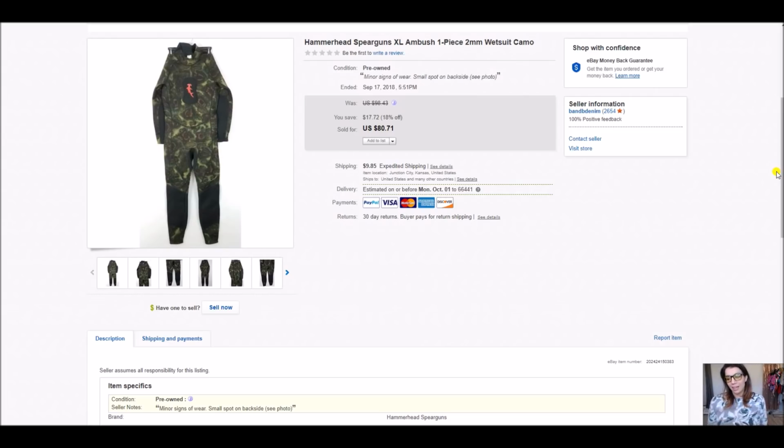But I knew it was probably going to take a while to sell, and it did. It took about 9 months for it to sell. It did sell here for $80.71. The shipping is incorrect, though. The buyer did pay $39 to have it shipped to them based on their location. This is just automatically defaulted to my local area.